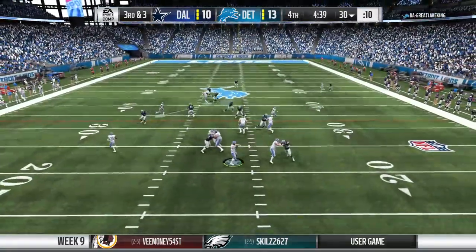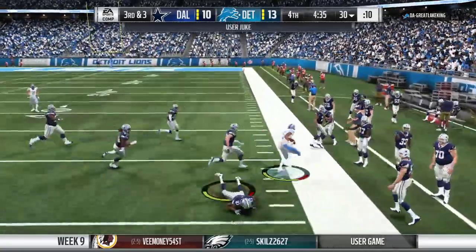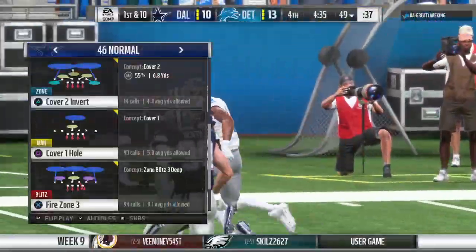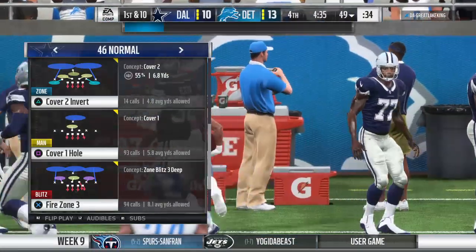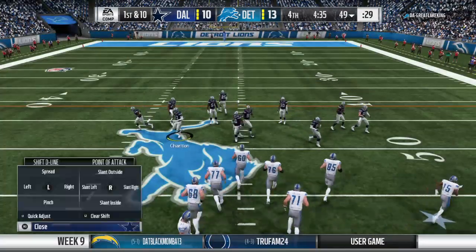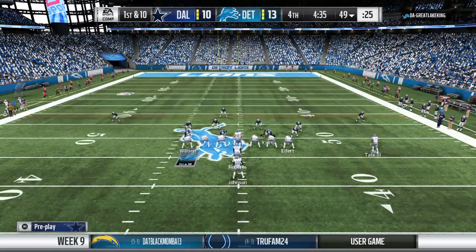Stafford on 3rd down. Caught right side, Tate. Oh, now he bowls him over. And he'll go out near midfield at the 49. They call it a gain of 19, and it moves the chains. Here we go. Some good games going on in the early window. This might be the best of the bunch.